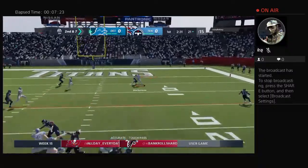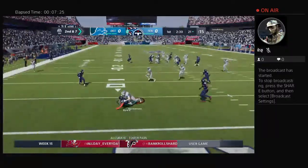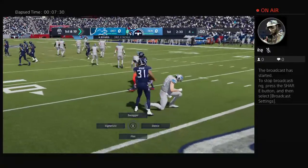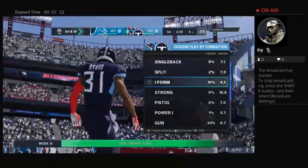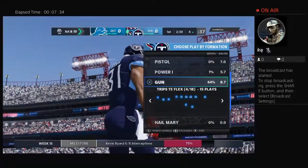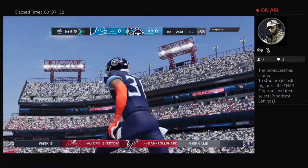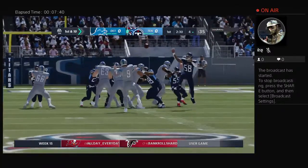Out of the gun, Stafford. Now a clash of bodies here, and it's intercepted. Picked by Kevin Byard. And a big turnover there as his guys will get the football back. Well, look, we're watching a quarterback here that's obviously been around for a long time. That's a throw he wishes he had back.